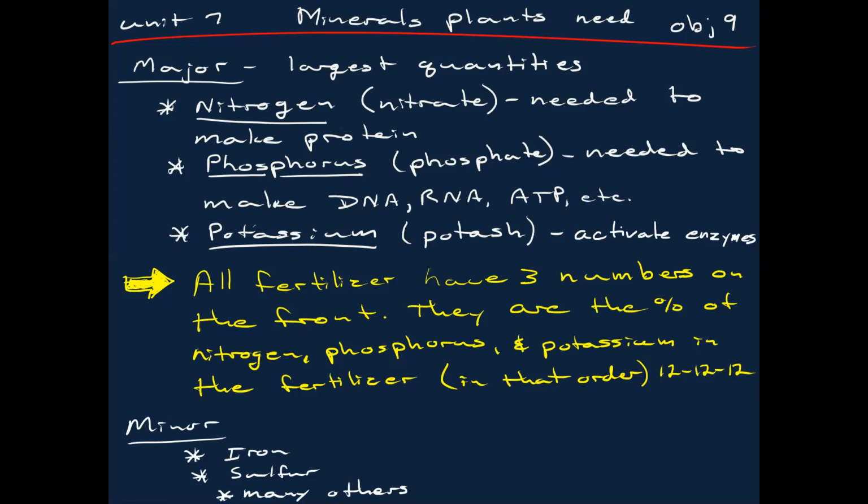So minerals plants need, in other words, what we normally call plant food, except plant food makes us think of eating and nutrition and nourishment, and they don't really get nourishment in the sense that we do from food, because of course, plants do photosynthesis and make their own food energy. So plant food, so-called, is more like plant vitamins and minerals.